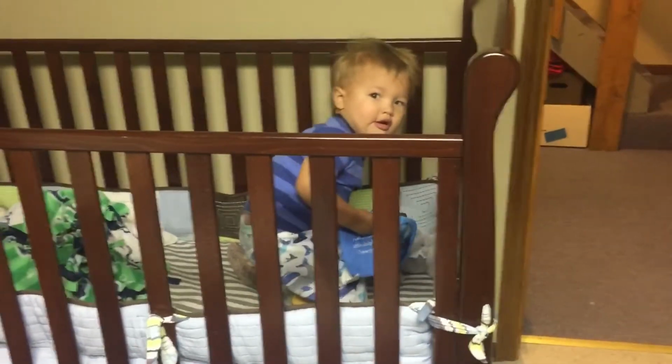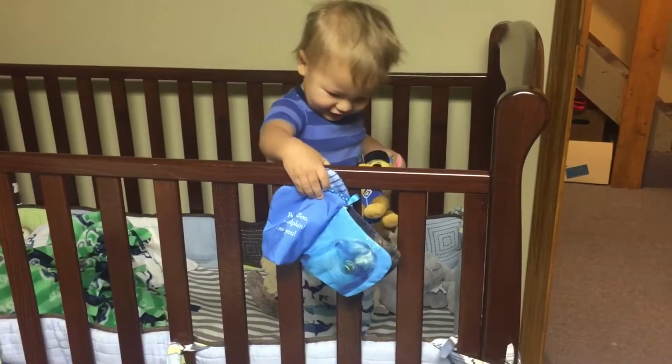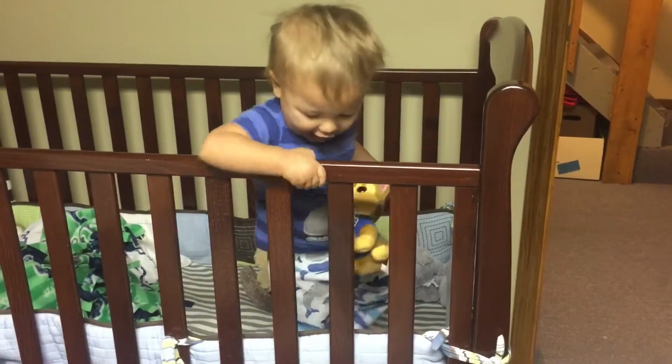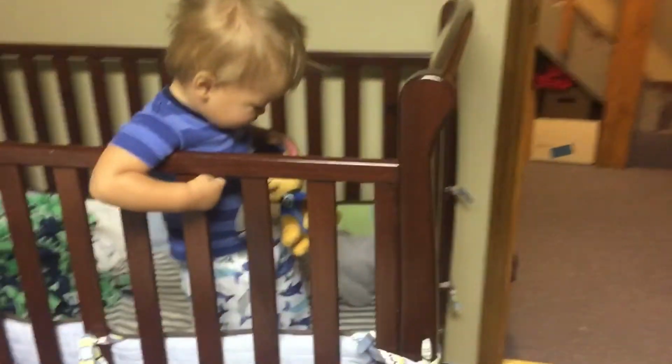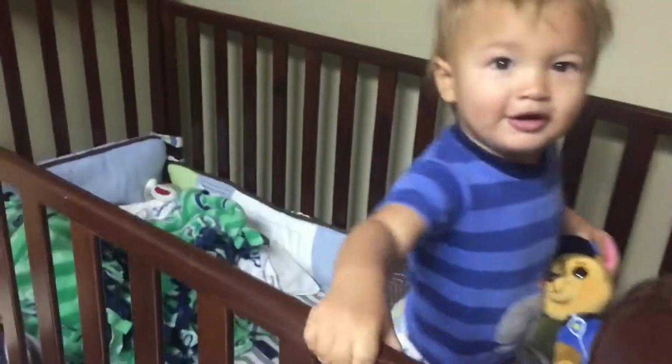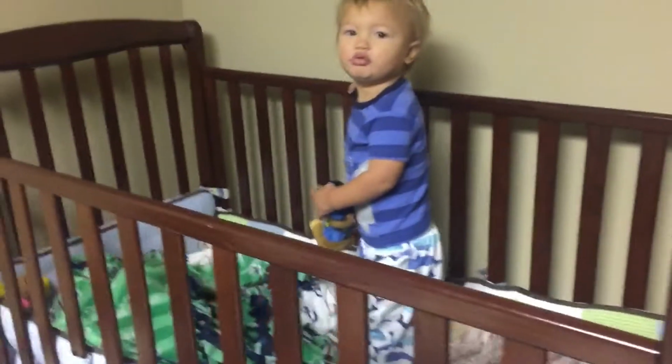He's not eager to come to me, which is weird. Hi, babies. Is it your book? Is it your bedtime book? Oops. You love Chase, huh? We don't even watch Paw Patrol. You ready? No? But he's attached to that dog.